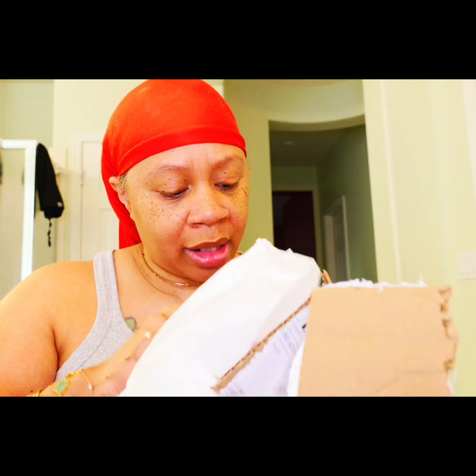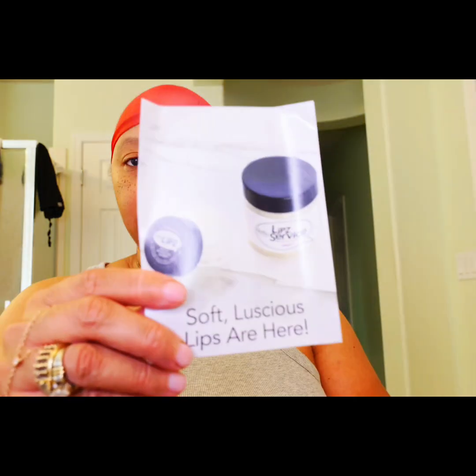And so I just opened it up, and once I relaxed for a minute and cooled down, it just came today. I think I ordered about a week ago. So she has lip stuff here. It says soft, luscious lips. She has body scrubs, lotions, and she's actually from my neck of the woods.